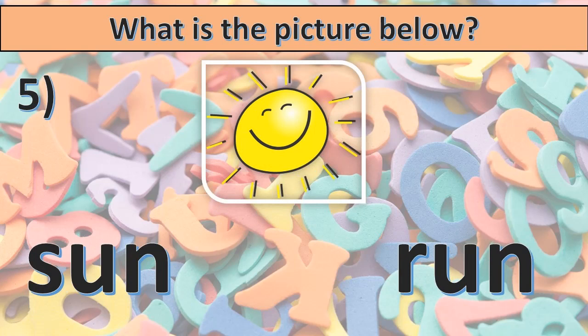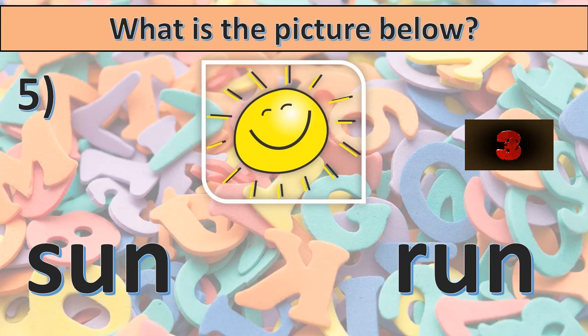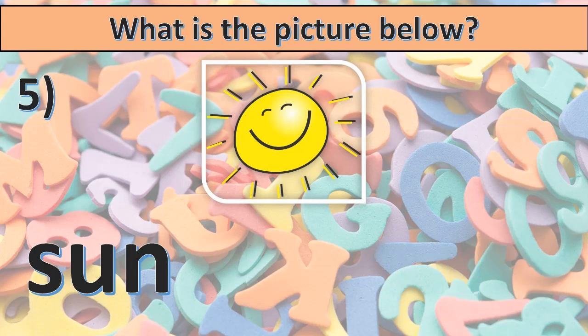Picture number 5. It shines during the day. What is it? The answer is sun. It is spelt as S-U-N.